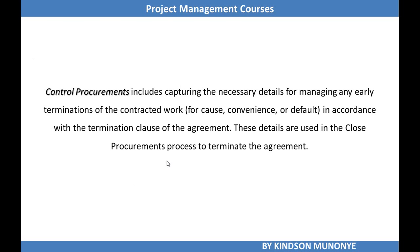Control procurement also includes capturing necessary details for managing any early terminations of the contracted work, in accordance with the termination clause of the agreement. These details are used in the close procurement process to terminate the agreement.